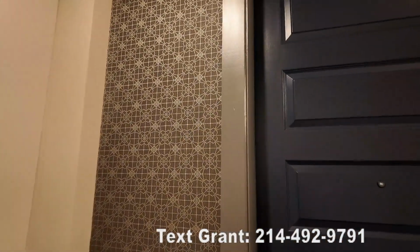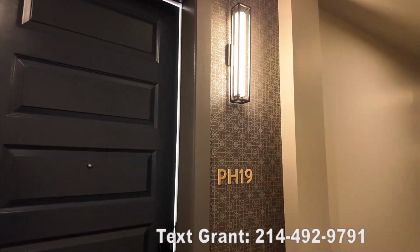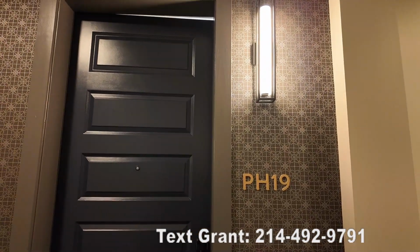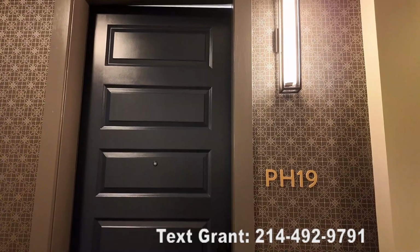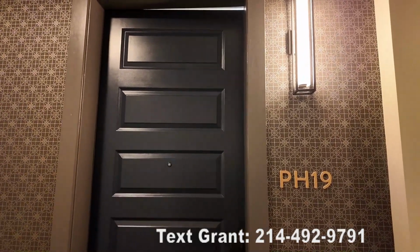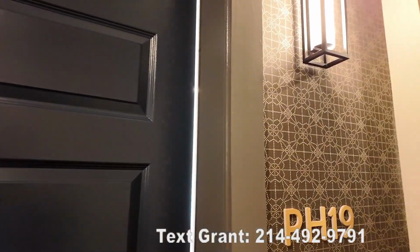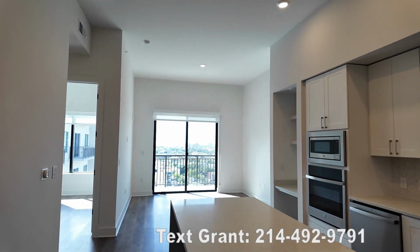So what we're going to see right now is a one-bedroom penthouse at the Pearl Rosemont. If you're looking for a beautiful penthouse, but not a huge one, this is going to be your perfect place. I've already previewed this. You're going to like it. This is going to be a quick walkthrough of the one-bedroom penthouse at the Pearl Rosemont. So let's walk through. I'm just going to show this off to you.